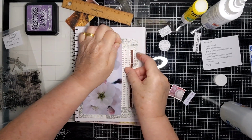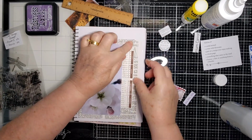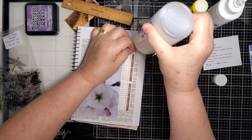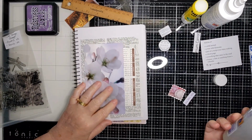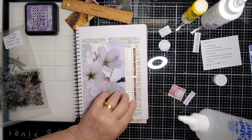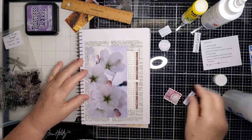It's funny, after I was trying to find something to do with the calendar, and I looked everywhere again, like I did with the blossoms, and I thought, oh no, I don't have anything. And then when I was putting something else away, thinking, oh yeah, I had those, I could use those. Lots of little diary things.